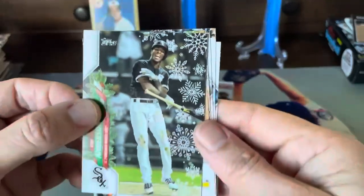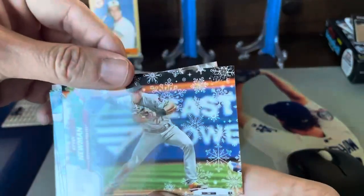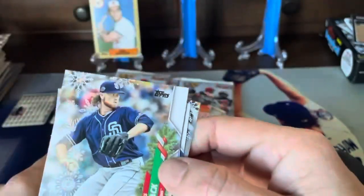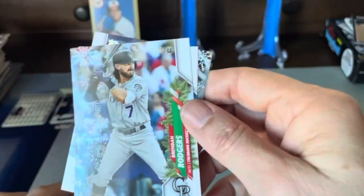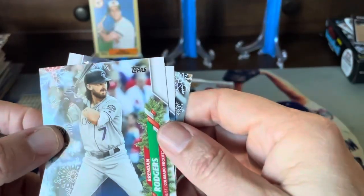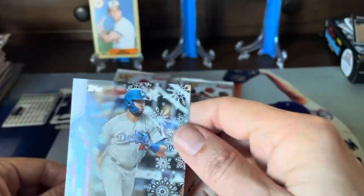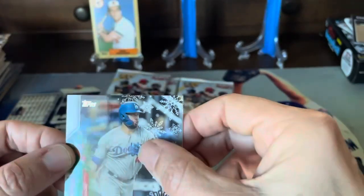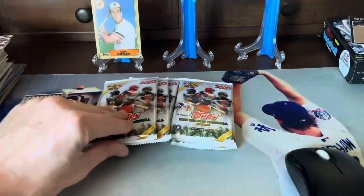You got a beautiful Tim Anderson. You got a Kevin Newman. You got a Chris Paddock. You got a Brendan Rodgers. You got a Jordan Alvarez. Nice. And we got an Edwin Rios. Very cool. No short prints. All right. Check these out here.